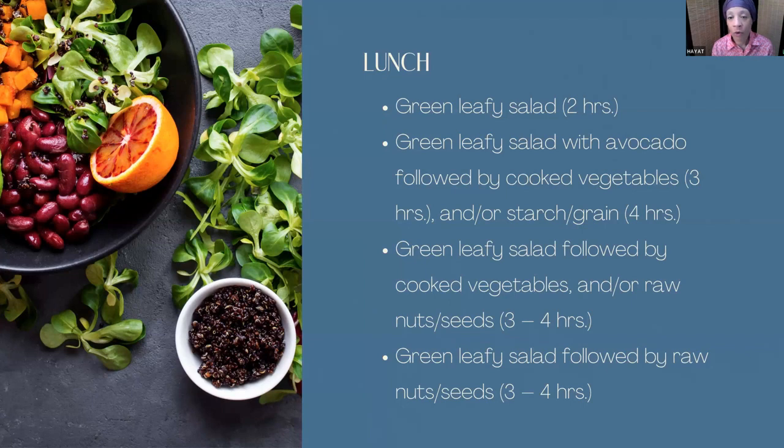And I'm also now going to go into dinner. And sometimes clients actually switch what you're going to see presented for dinner for their lunch and vice versa. It's, again, knowing your body, becoming acquainted with your body, noticing how your body responds to different foods or different meals. Okay.